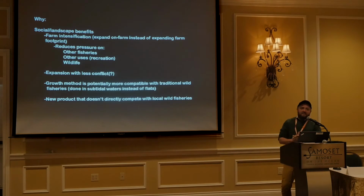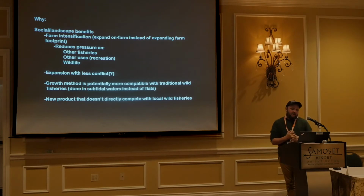And then the other section of why, and I promise I'll have some pictures after this, is that by intensifying farms, you can grow more on the same footprint. So ideally not conflicting with other fisheries, not conflicting as much with recreation or wildlife, and maybe when farms are expanding more into the water column, you're getting more out of the same footprint, so hopefully getting more out of aquaculture with less impact to other users.